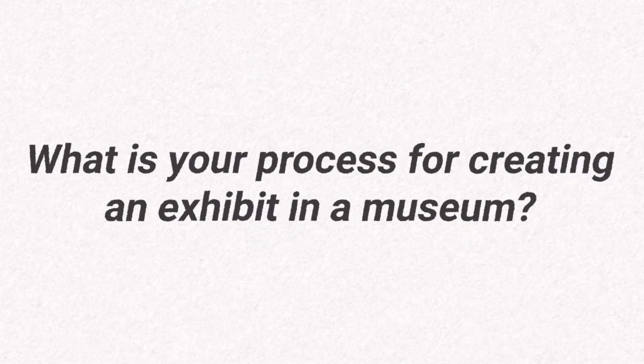The process for creating an exhibit in a museum depends on the type of exhibit it is. Every museum usually has its own collection. Sometimes it's really small, sometimes it's millions of objects. So you can make an exhibit from your own collection, the things that you already have in-house, or sometimes you can borrow an exhibit from another museum.